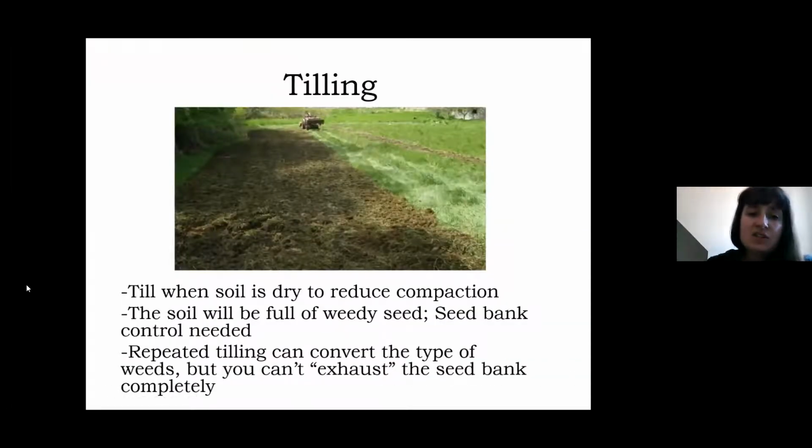So tilling is a tool that can be really effective, particularly over larger parcels. And I recognize there are concerns with tilling, of course, because you are turning the soil, so you're disturbing the soil. But in some cases, I do think it definitely has applicability. So some of the tips: you can have a tractor with a tiller attached, but you can also use something small like a rototiller.